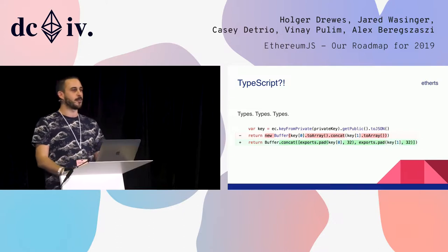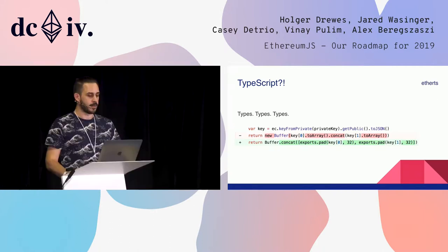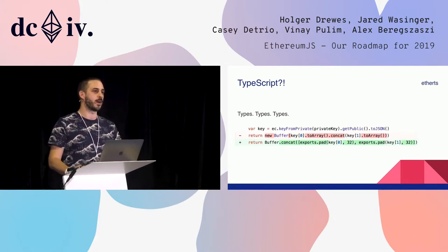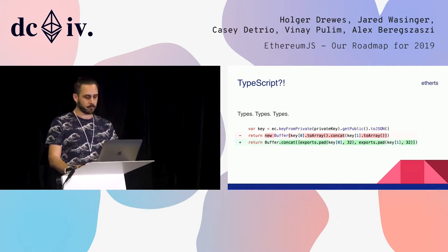With TypeScript, the main benefit there is types. One big part of EthereumJS today is dealing with types and having a lot of code to ensure that the data is valid. We do that because we don't have types, and there were a couple of bugs with that. This example here is from 2015. Back in 2015, it was the famous EthereumJS bug, where in 1 in 256 instances, the public key would be invalid, and some ether was lost during that process.